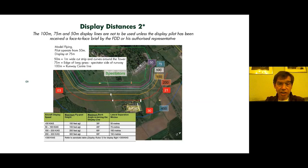And at Shuttleworth, they have a special exemption in terms of the slower aircraft that are able to perform. As long as they are below a certain height, they can perform flybys closer than the usual minimum display distance. But generally the normal display distances are 230 meters from the crowd, or under special circumstances, which I'll show you for the lighter aircraft, 150 meters.